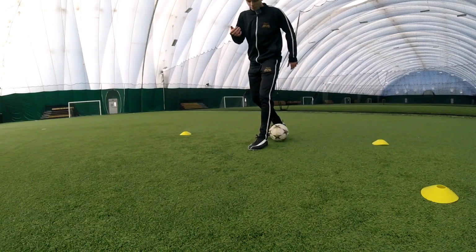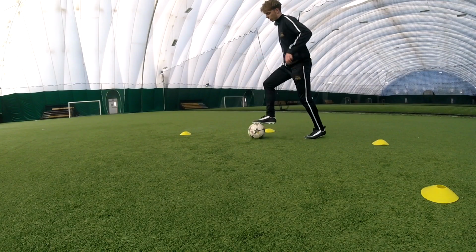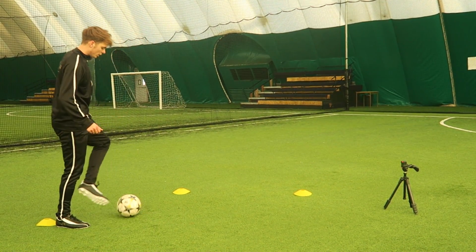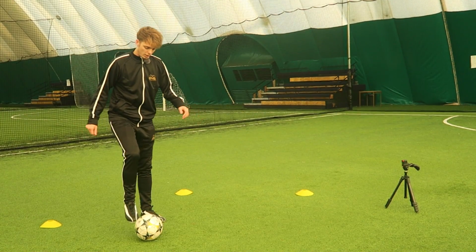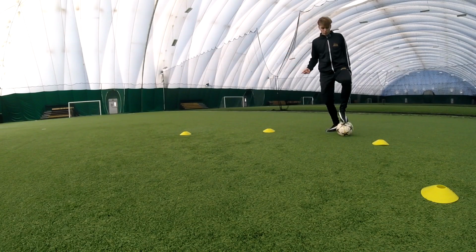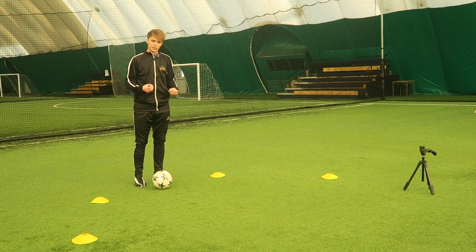So you could do it, drag back, stop, bring it, drag it back, stop, bring it, drag it back. Just like that. You can start with a walking pace, like I'm doing right now, so you can get used to it, and then eventually you want to be able to move while it's happening, just like that. It's good to have a little coned area around as well. If you've noticed, I've done that so the ball can stay in a nice little area.